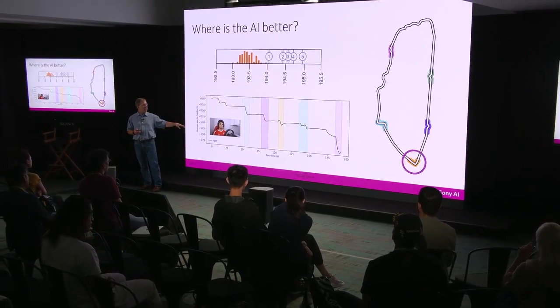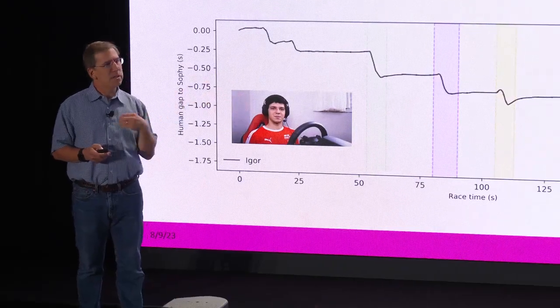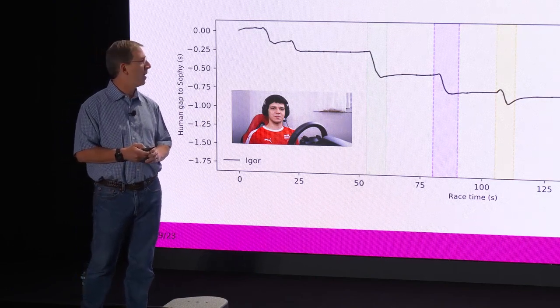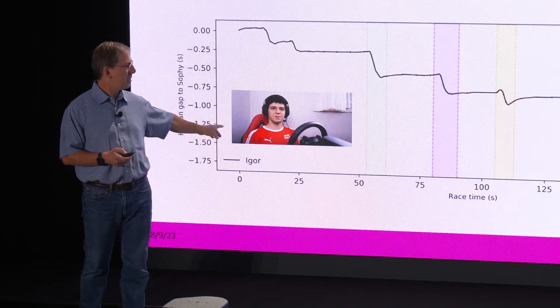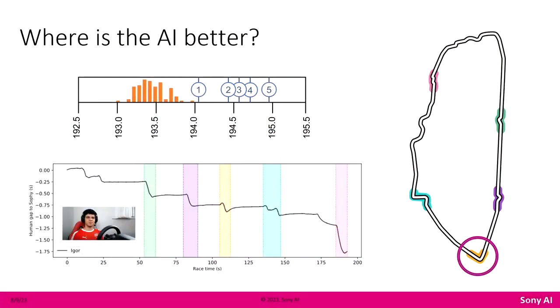This is the third race, which was on Circuit de la Sarthe. And it's interesting to look at exactly what it is that GT Sophy does that makes it faster than the best humans. In this case, the person who was doing the test against GT Sophy is Igor Fraga. Like Jann Mardenborough, he's a GT player who's made the transition to real race cars. And he's currently driving in one of the Super Formula leagues in Japan.